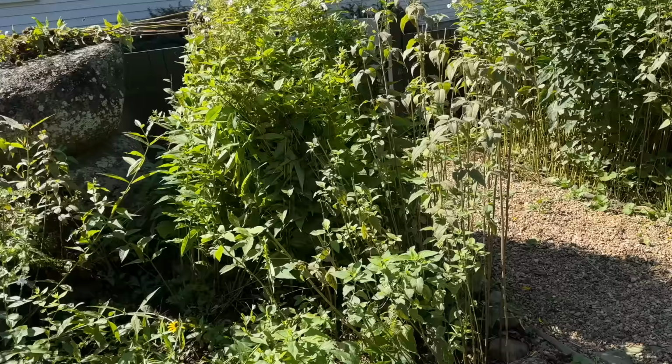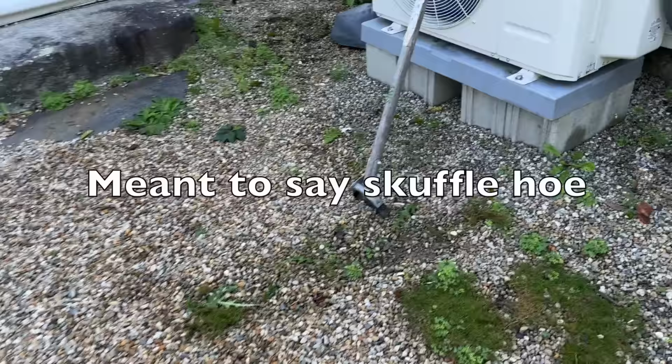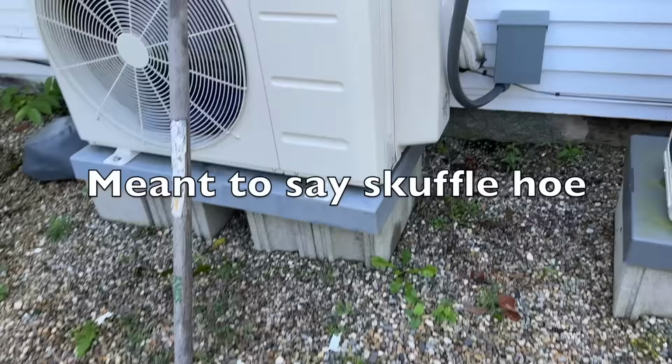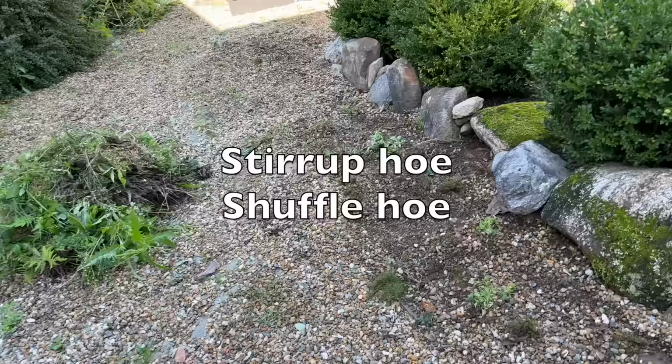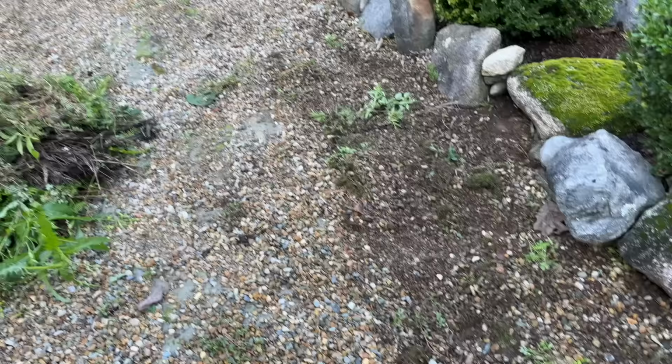So what I'm going to do right now is, I've cleaned up a lot of it, and I grabbed my, I call it a scuttle hoe. It's called a D-ring, and there's a third name for it as well, and I'm drawing a blank on it. But this is one of my favorite tools. I've shown this before, and I'm going to use it here on the top part of the gravel. And then I will gently rake them up and then clean up this area.